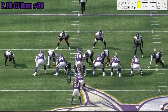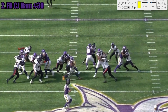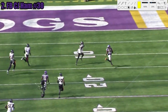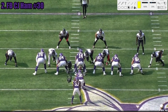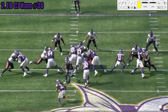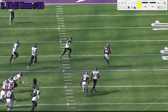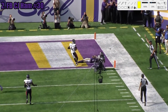In fact, this is perfection. I don't know why I said damn near. There's nothing he could have done on this run that would have been better. This was the perfect block for this situation. So you're probably asking yourself, Miller, why is this number 2? Why is this beautiful block by one of the most beloved fullbacks in the league number 2 and not number 1? Who in the NFL could have possibly had a better block than CJ Ham in week 3?